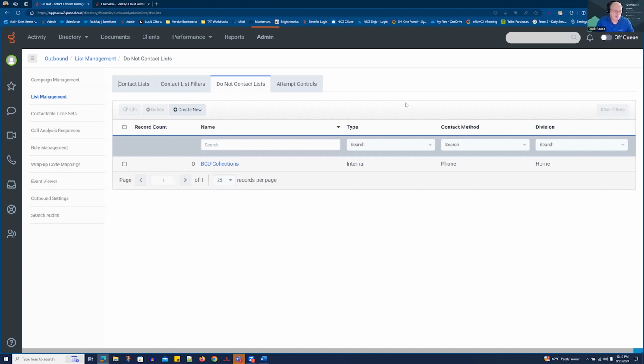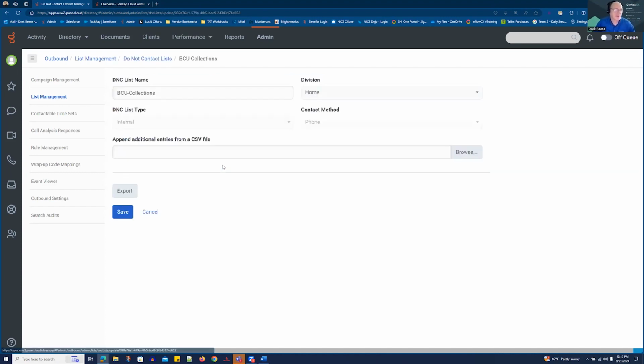Okay. Can you remove people from that? Yes, you can remove people from the DNC list, and it's a very easy process. You can go on the list and look at the list that you have, and it's a CSV file. You can upload stuff. You can export it out, which is very nice, so you can see who's on it. So you could technically export it out, remove people, import it back in, and you're good to go. Okay.